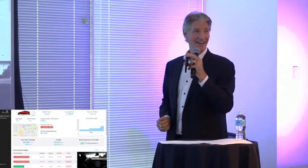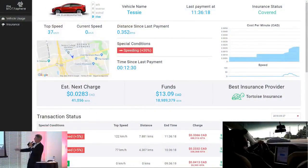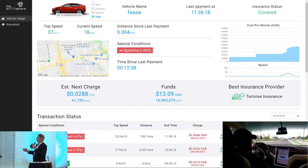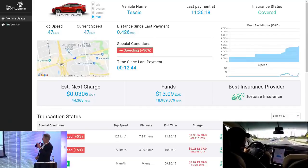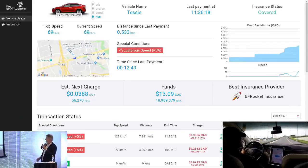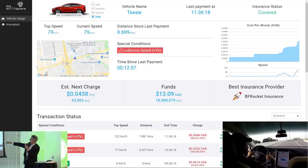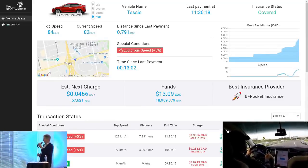Traffic permitting. All right. Notice when the special conditions kicked in, the cost per minute rose, and you can see the speed, so you can actually see harsh acceleration, harsh braking, those kinds of things. And here he goes. When he goes above 60 kilometers, his top speed is currently 47. Here we go. Oh my God, I don't think I can bear to look. It gets worse? Okay. So now he's gone above 60. We're now on the BFR insurance plan for this particular time segment.